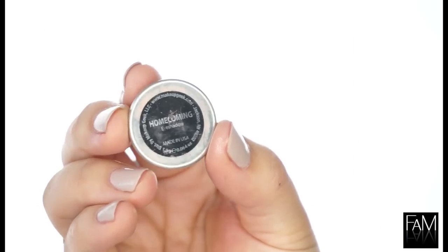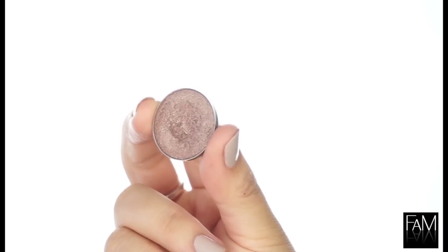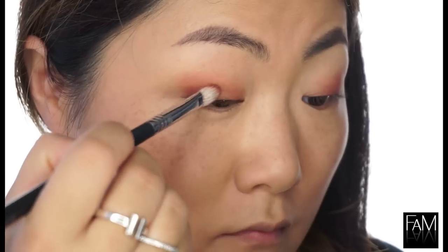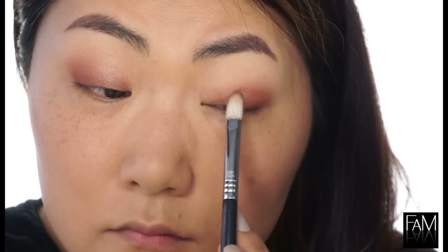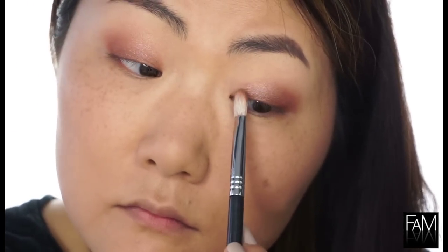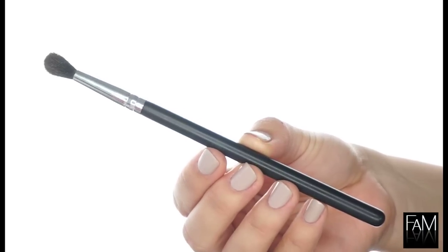And now I am using Makeup Geek Homecoming, which is a nice brown top shade, onto the inner part of my eyes to the center like this. I love this one because it has a nice shimmer, but it's not too obvious, so it's very delicate and elegant. And of course you want to blend the two colors together to the rest of the lid.